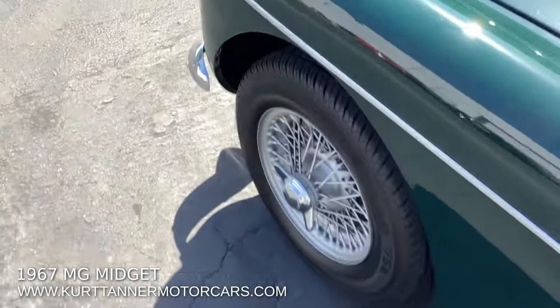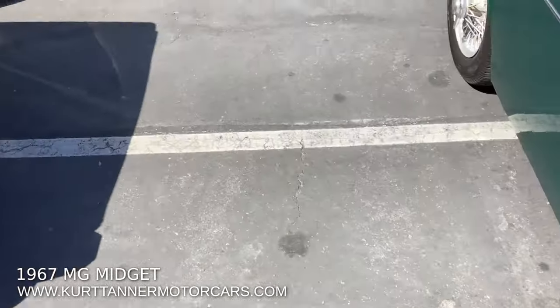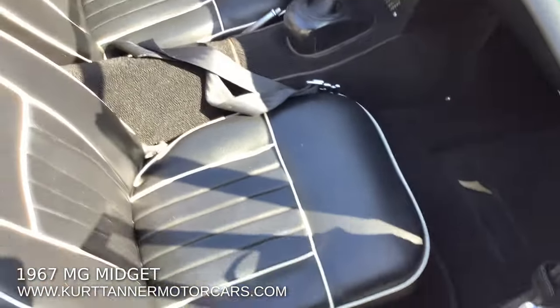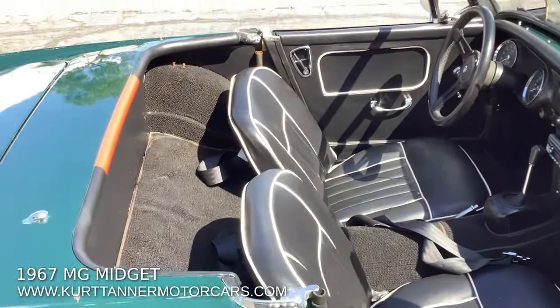But yeah, this one, I've just fallen in love with. I've just taken it for a drive, and I want to take it home and put it in the garage, but that's not going to happen. But yeah, let's move on to the interior here.